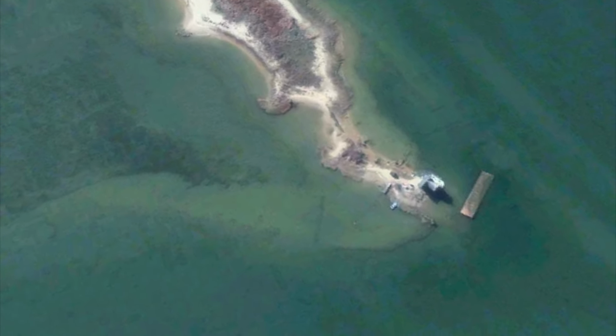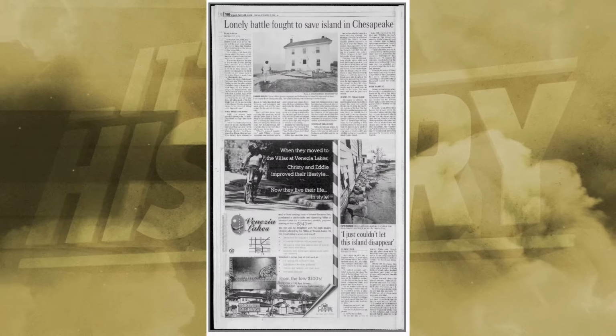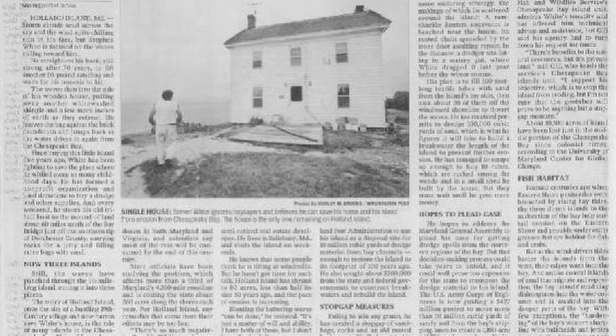Astonishingly, there were holdouts as late as the early 2000s, when much of the island had already vanished, and what remained was already under great danger. An article by Anita Huslin offers perhaps the most detailed final account of an islander's holdout.